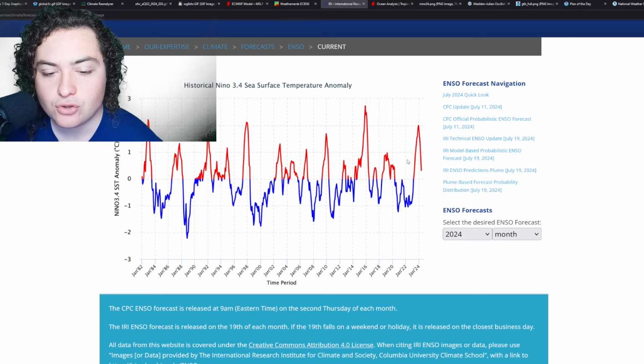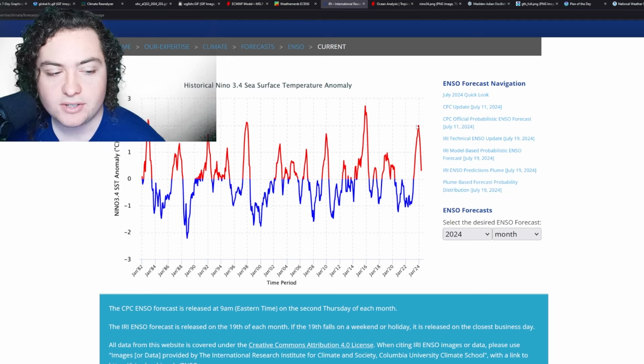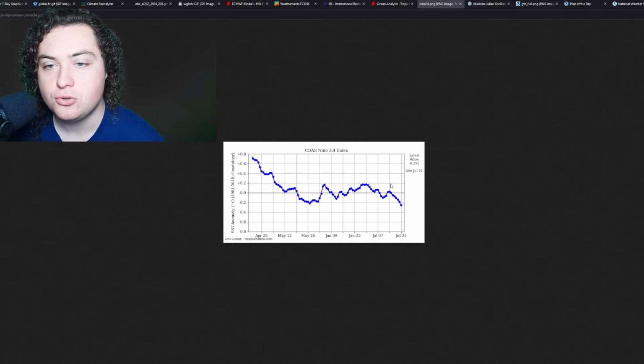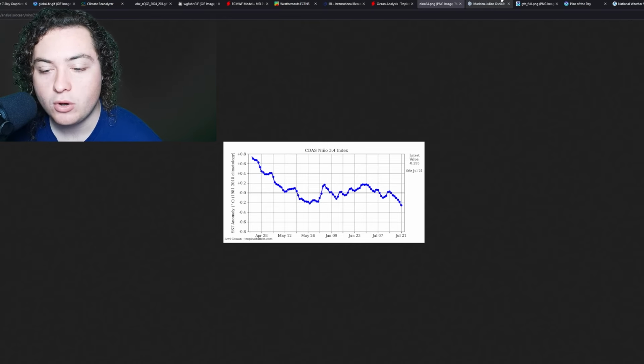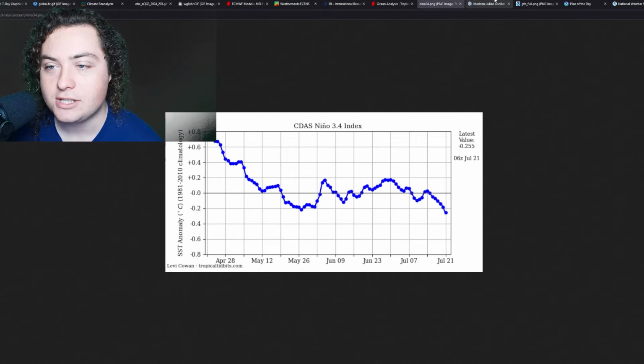It was a very strong El Nino this year. It got up to 2 degrees Celsius above average, and now we're down to, at least according to this chart we have pulled up here, minus 0.26 below average. I know it says 0.255. I rounded up just to make it easier on myself.